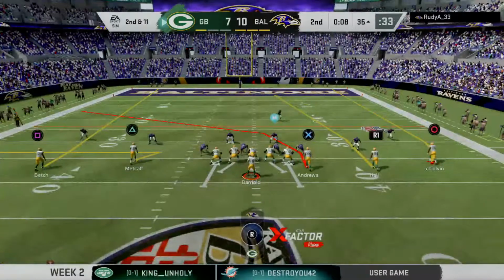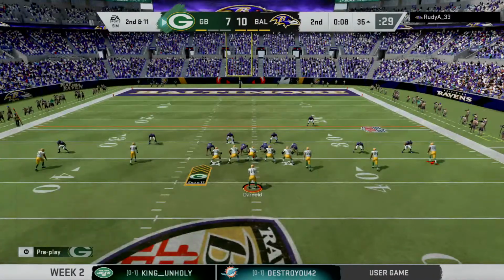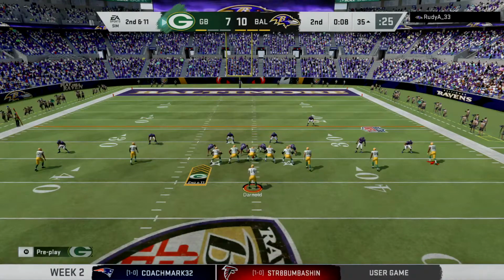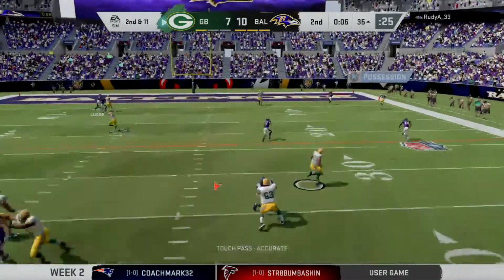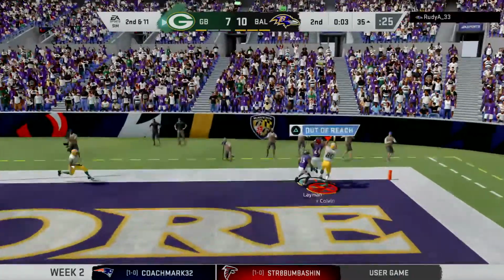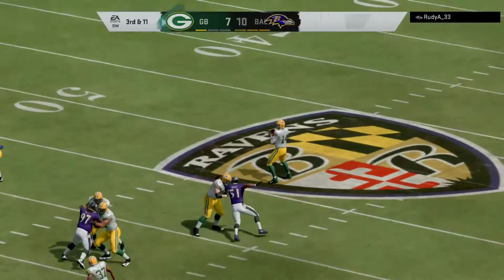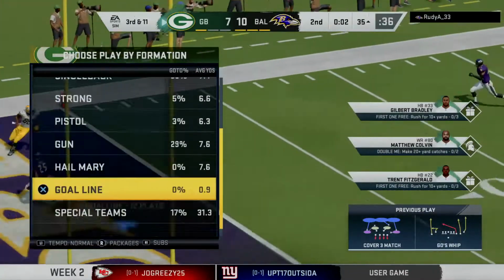That pass play wound up for negative yardage, so here's 2nd and 11. Again, Darnold. He's going to let this go. Back of the end zone. Oh, he almost had it for the pick. A great chance there for the interception in the end zone. Instead, 3rd down.